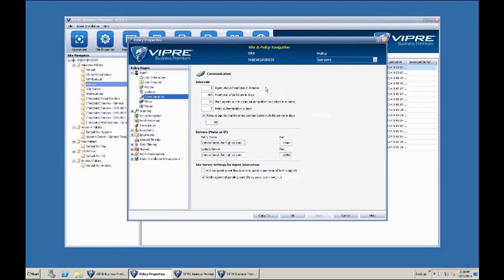Now, the agents heartbeat back to the VIPRE Business Server every 5 minutes by default. You can modify that if you'd like. They check in to see if there are any new policy changes or any instructions, and also report their status. Now, you can also have agents that have not communicated with the server in X amount of days automatically removed from the agent catalog. That helps manage your licensing, so that you don't have old agents living in the console when they've been decommissioned for whatever reason.